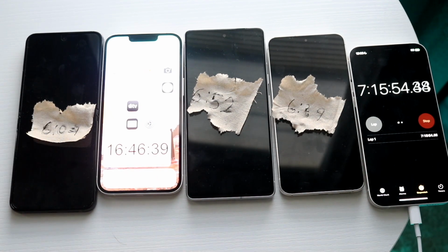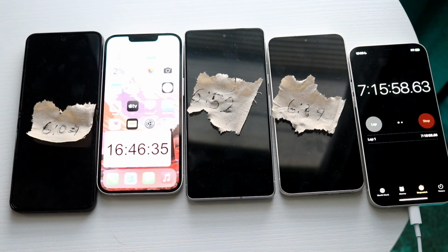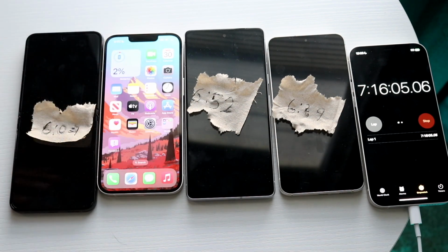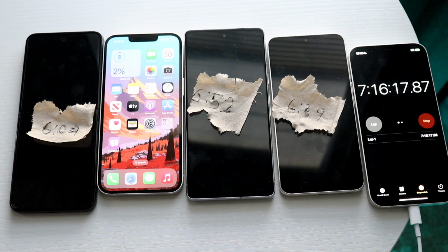So overall, the iPhone 14 pretty much did the best. The Flip 5 did pretty much the worst as far as we can tell right now. And the S23 did pretty good so far. But definitely the worst one out of all of them was the Flip 5, which was kind of expected. It has a smaller size battery, technically speaking. All the other ones did pretty decently well, but the iPhone 14 is doing the best as far as I can tell from this comparison. So if you want the one that has the best battery life out of all of these, as of right now, it's probably the iPhone 14.